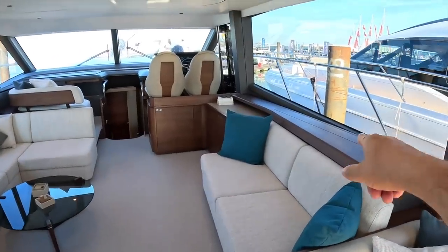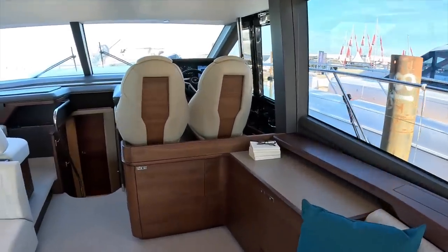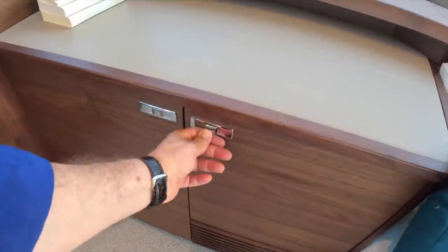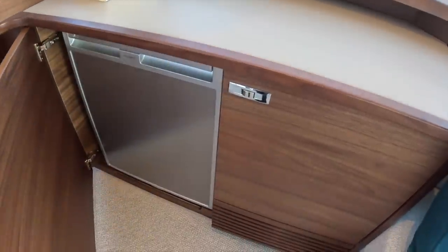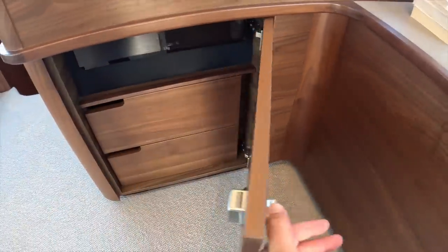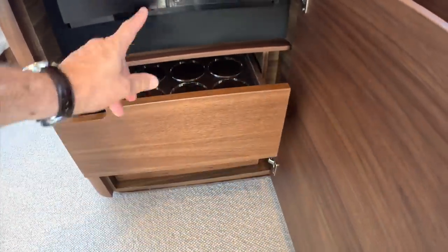There's a big TV that powers up out of here. And then the other thing you've got up here is the bar area. So this is giving you things like ice maker, the cocktail fridge, and then this is for your glasses and that kind of stuff in here. AV equipment lives down there as well.